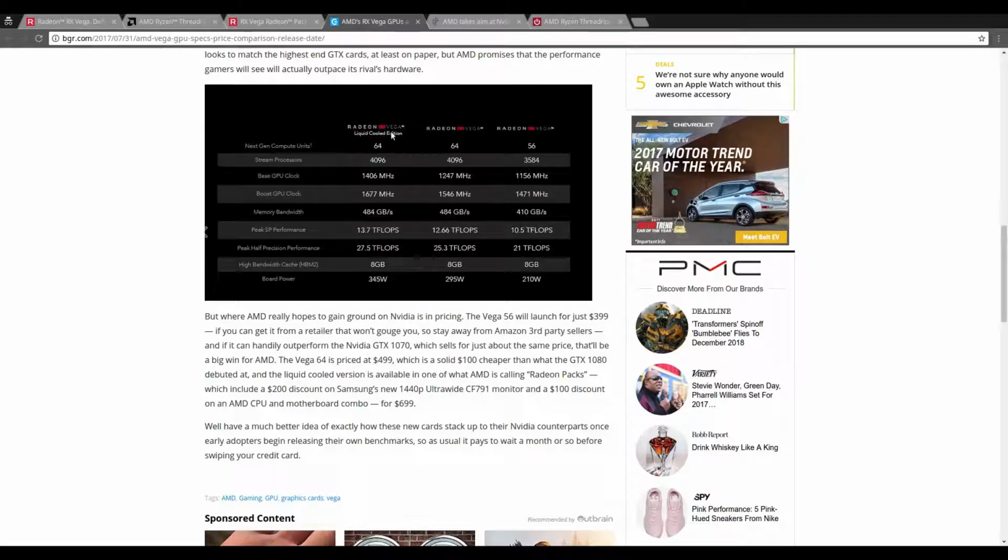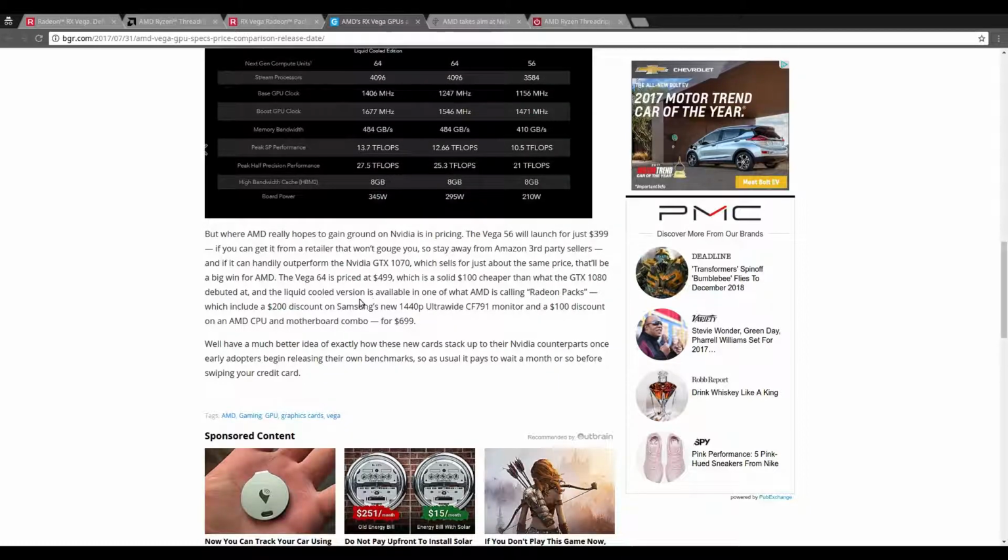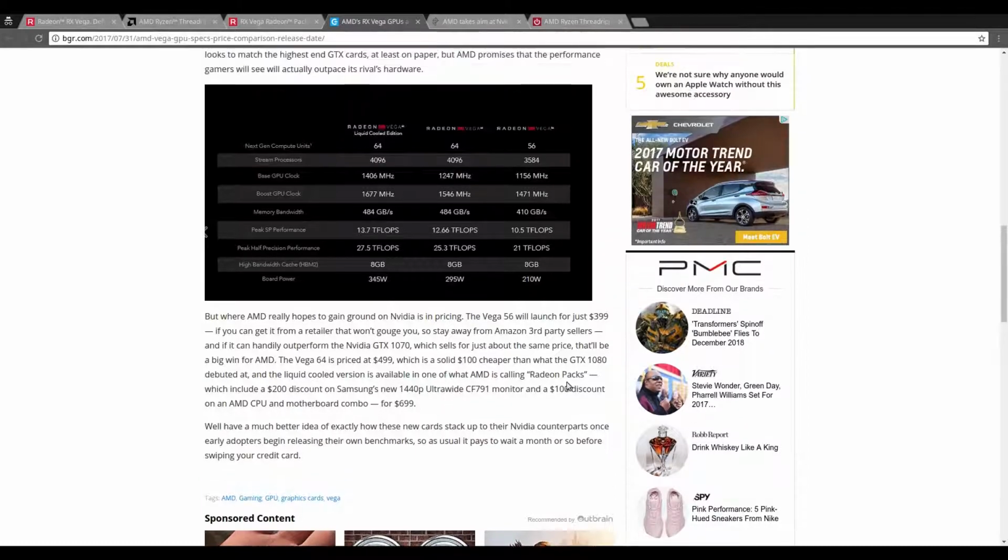Okay, and so it goes all the way up to a liquid cooled edition of the Vega GPU. And so here, just look at some pricing. 56 starts at $399, and this will outperform the 1070. And then also the Vega 64 starts at $500. And then you could also get the liquid cooled version, which actually comes in these things called Radeon packs.